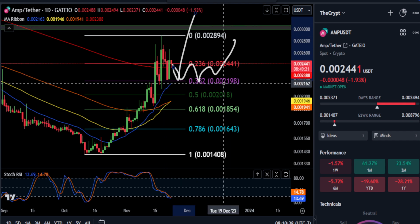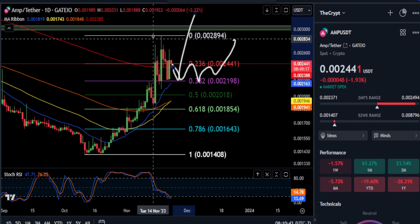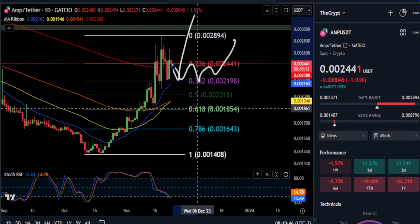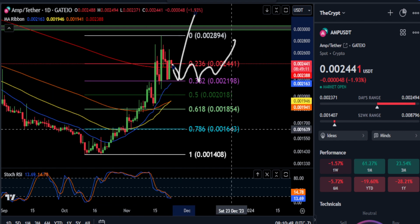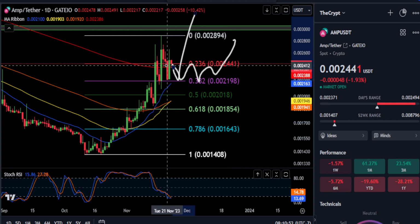But any lower than that 0021, then this thing's going to show you that that is the top off of that lower high, and you're probably coming all the way down to your 618 or potentially lower on AMP here. So right now it looks good. You are bullish. You're back over that support. You're over the 200-day EMA. So we will leave it at that.